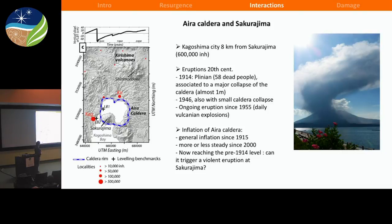This Plinian eruption was actually correlated to a 1 meter collapse of the whole Aira caldera, and since then this caldera has been inflating, and we are now reaching almost the level of the pre-1914 eruption. So people are kind of thinking, well, there might be a giant eruption soon. But for the last two decades, Aira Caldera's inflation has been quite steady. It has been inflating at a steady rate.